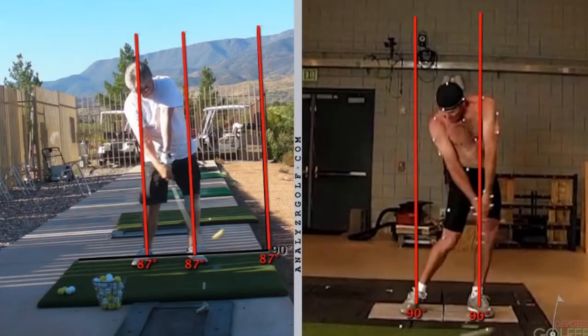The pros do two things in order to position the low point in front of the golf ball. At impact, the average pro will have 85% of their weight on top of their left foot. I've drawn a red line straight up from the left ankle, and you can see that red line passing through the center of Grant's body, right through his belt buckle.